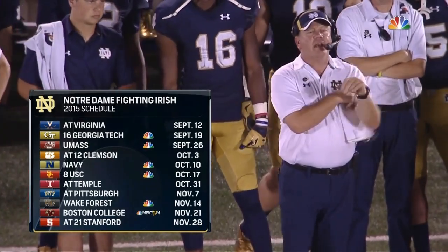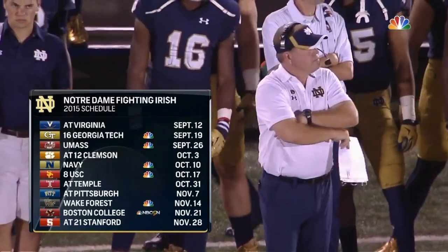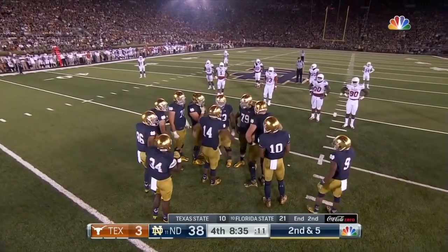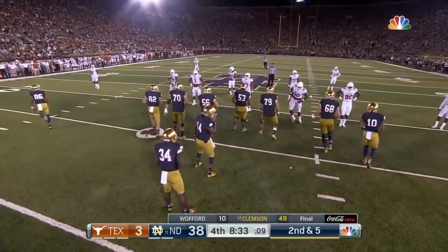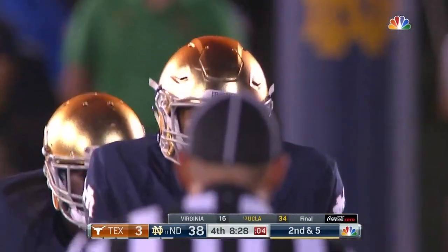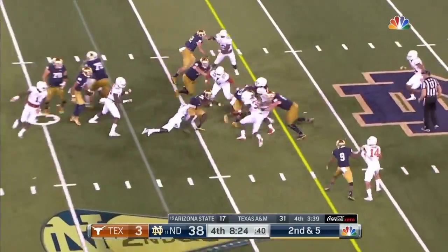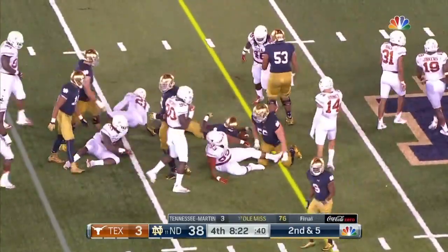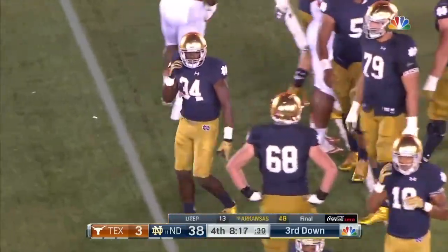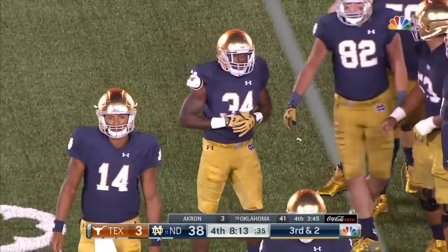And the rest of the schedule for Notre Dame as you look ahead. That Georgia Tech game is scary. Georgia Tech looked great. They're very efficient running that option football. It always gives Notre Dame fits when they play option teams. Second and 5. That is Williams again. By the way, UCLA, a 34-16 winner over Virginia, which Notre Dame will travel to a week from today.